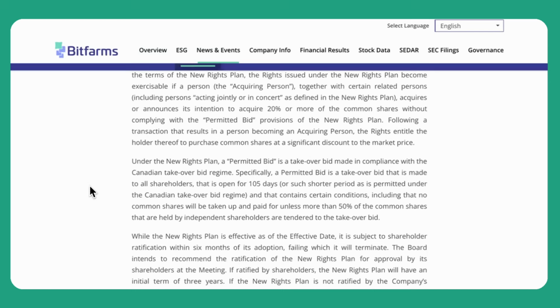It says, under the new rights plan, a permitted bid is a takeover bid made in compliance with the Canadian takeover bid regime. Specifically, a permitted bid is a takeover bid that is made to all shareholders, that is open for 105 days, and that contains certain conditions, including that no common shares will be taken up and paid for unless more than 50% of the common shares held by independent shareholders are tendered to the takeover bid.